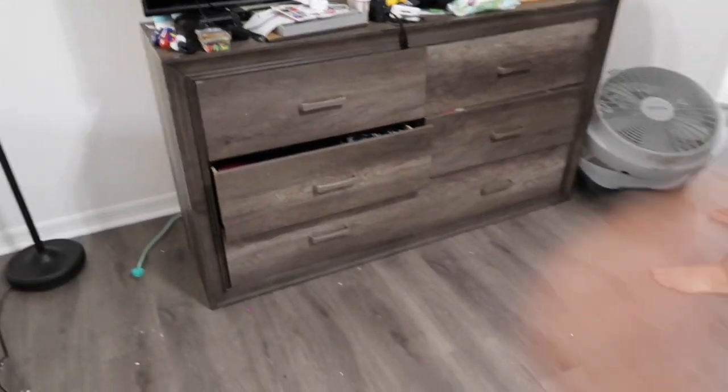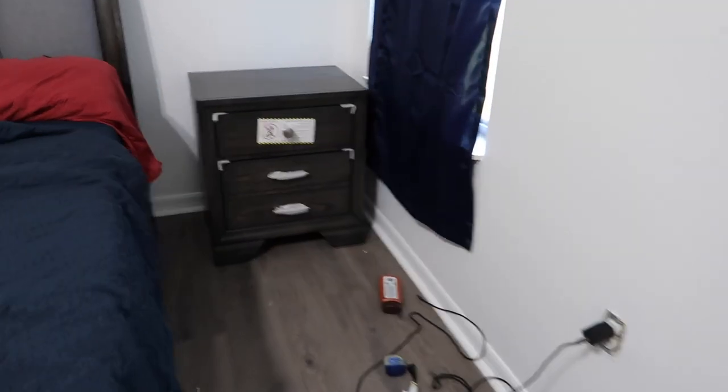We had this one right here. We're gonna give this one to Auntie Becca. We actually have nightstands now. We never had nightstands before.